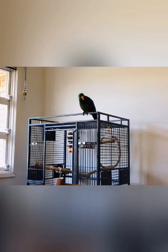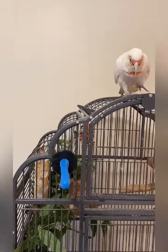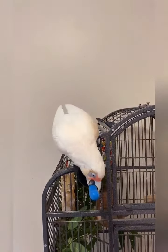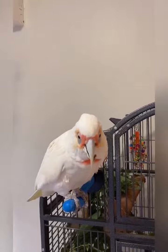So let's look at a simple change that we can do to your cage setup that gives your bird the opportunity to practice complying with our request of coming down. Start by attaching a short perch to the side of the cage. Now we need to practice a stationing behavior. Make sure to reward each and every act of cooperation.